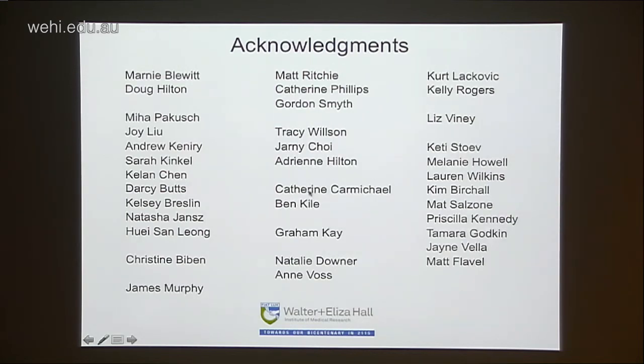Thank you to Catherine Carmichael and Ben Kyle for the Setdb1 gene traps, and Graham Kay, Marnie's collaborator in Queensland, for the existed Delta A mice and the PGK strain. And also thank you to all the mouse people, particularly currently Ketty in Kew here in Parkville, and Melanie in Bundoora, and all the past mouse techs as well, for all the fantastic work they do helping us out with our mice. Thank you very much.